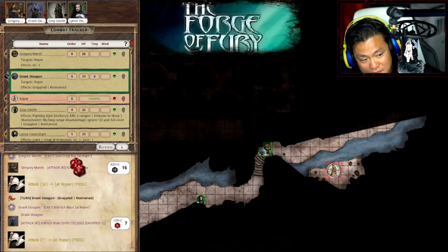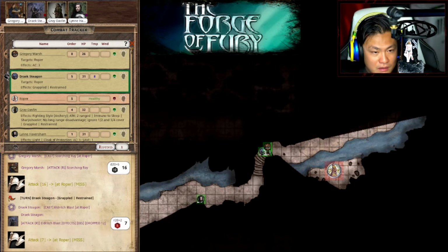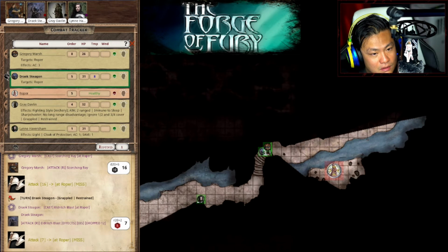I don't know why that rolled twice. Oh, you still have me grappled and restrained. What was your first roll then on that Eldritch Blast? A 12. 12 plus 5, 17. Your Eldritch Blast hits it, but the skin is too tough. I will take off your grasp and restraint for now. Yep, and then I'm going to pull down out of its line of sight.